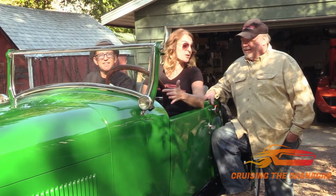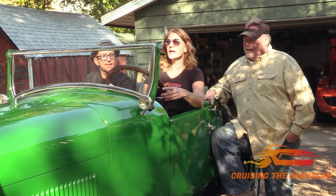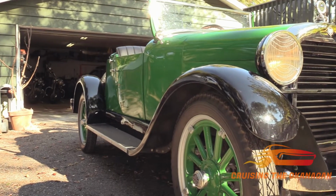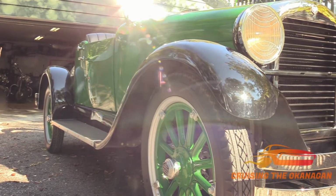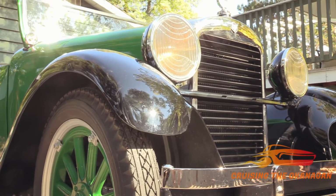Well, some of you might be familiar with this green Essex. It was featured on the Rust Bros show, and it was fabricated by DUBS Custom, James West. Terry, I've got a lot of questions about this car. It is cool, man. What inspired you to do it?